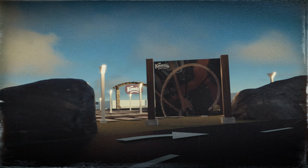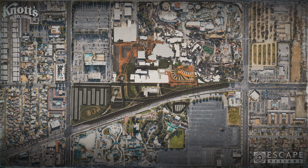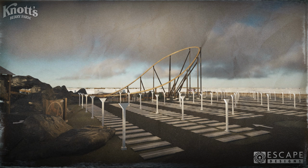Turning left, due to Gold Rush taking up some of the existing parking spots, we completely redesigned the parking lot to have around 225 eco-friendly, modern parking spots. The gravel or recycled plastic roads are cheaper to maintain, and the parking spots contain grass in the middle to allow for water to seep into the ground.